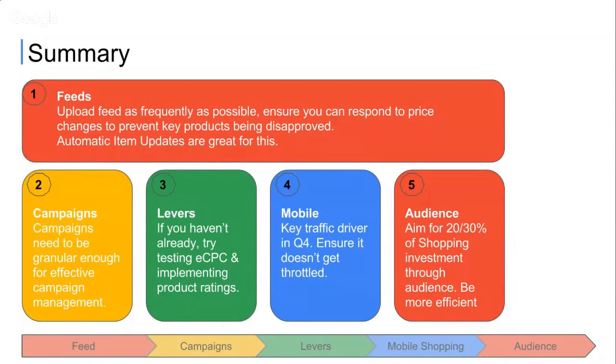The second bit is around campaigns. You need to have granular enough campaigns to essentially have the most effective campaign management. There's a few different things we spoke about. You can have bestsellers, you can have that perfume example you spoke about, Ben, breaking it out separately, increasing the priority. That all comes down to effective campaign structure. Very similar to search in that regard.